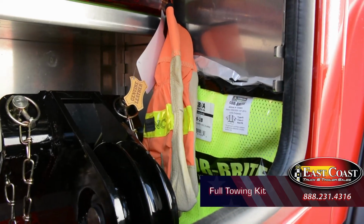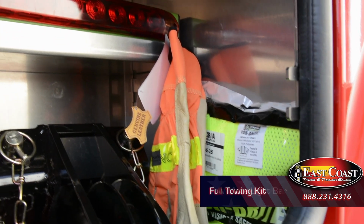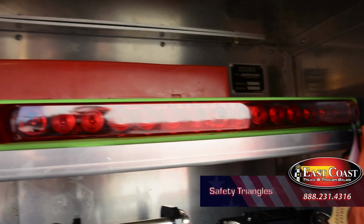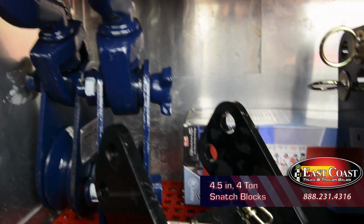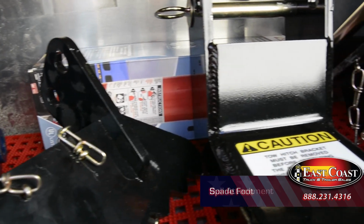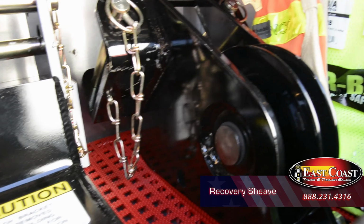In the driver's side toolbox we have a pair of work gloves, high-vis vest, 22-inch wireless tow-mate light, safety triangles, two 4.5-inch 4-ton snatch blocks, spade foot, ball attachment, and recovery sheet.